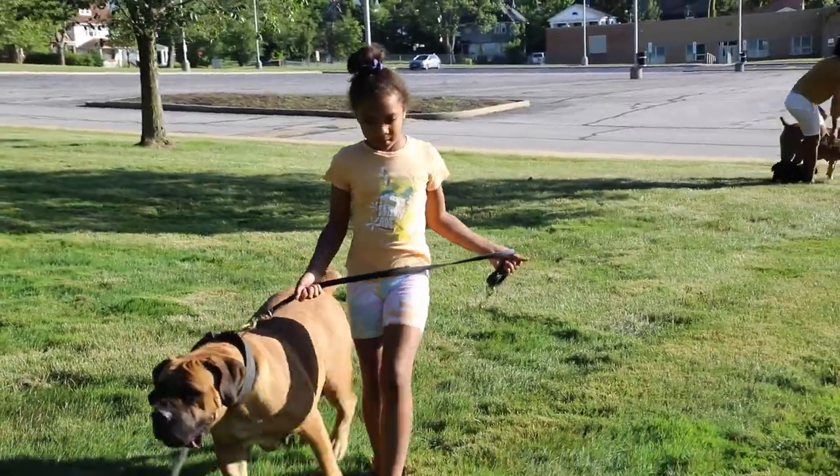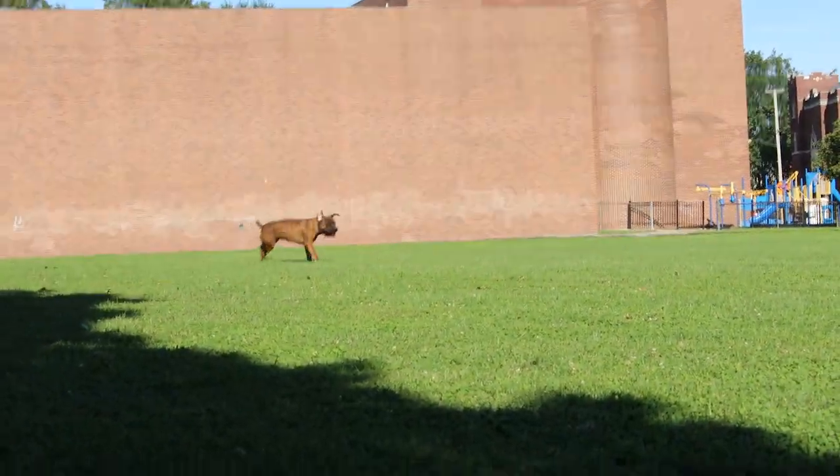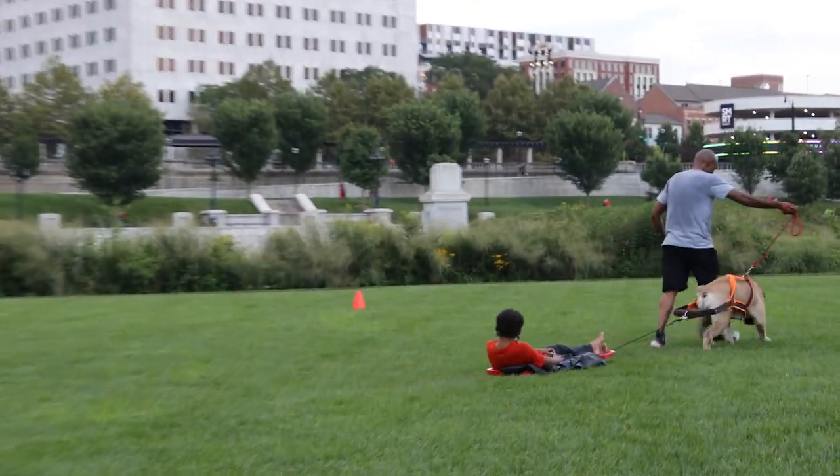They are also used as family companions and protectors. The Boerboel is a versatile dog with more energy that is able to adapt to any situation. They are very strong and agile and have a high level of endurance.